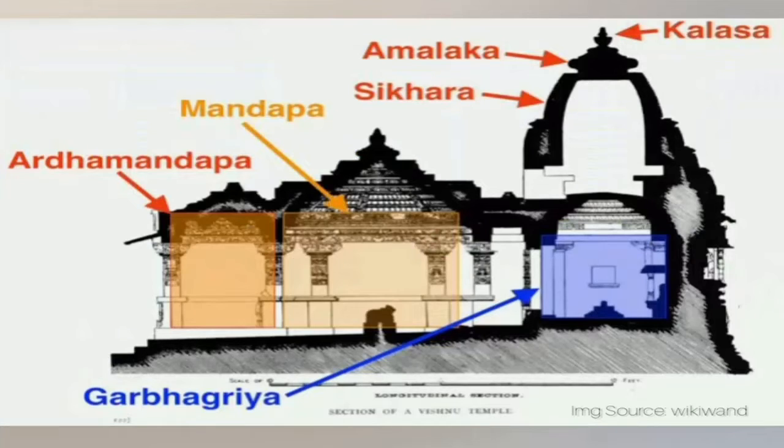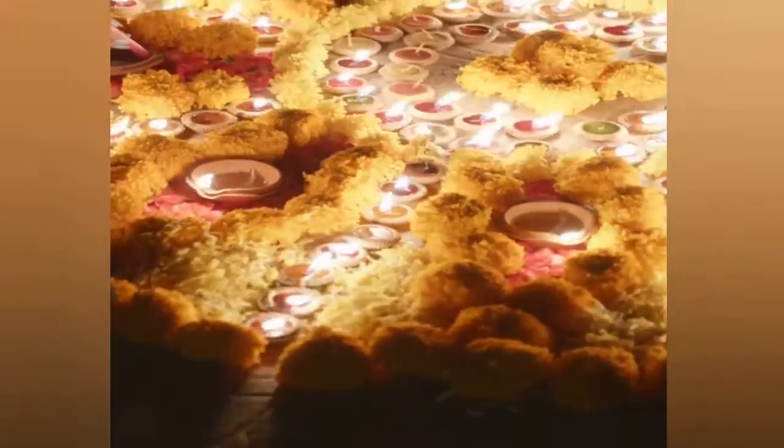The Mula Sthanam, or the inner core of the temple, is usually dark where the deity is placed. A person usually closes their eyes to pray, and when they open their eyes, they see the camphor, which is lit to do the arti in front of the deity. This light, seen inside the dark, activates the sight sense.